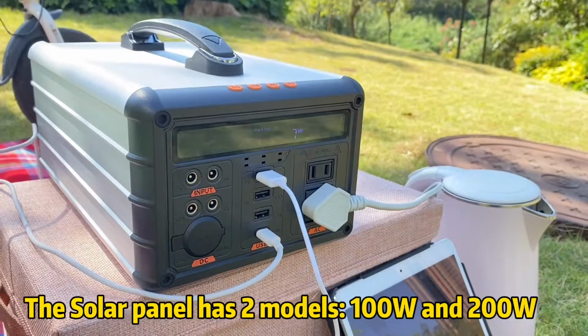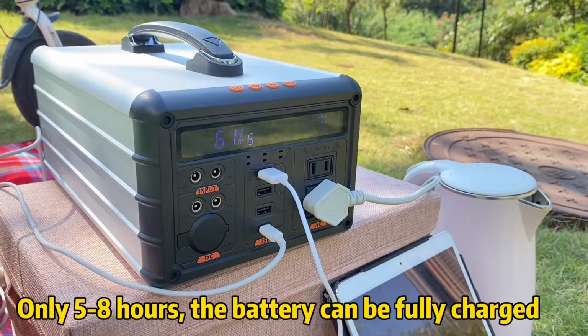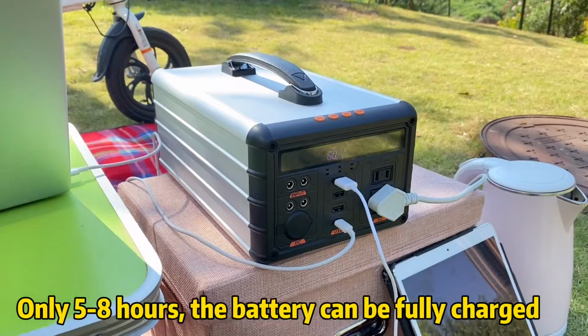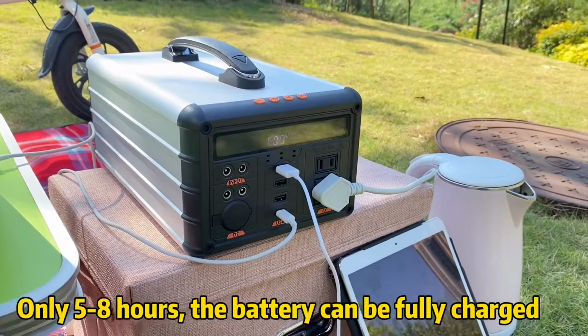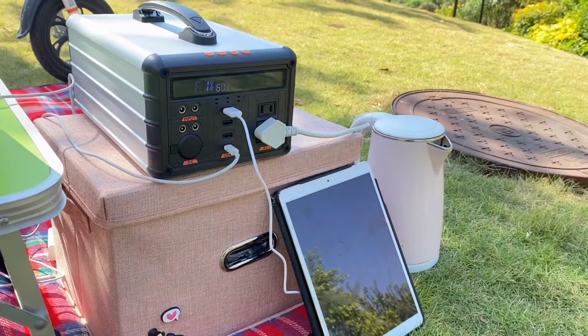The solar panel, we have 2 versions, 100 watts and 200 watts. So solar panel can charge this battery. If we use a 100 watt solar panel, one day it can be fully charged. Of course, we can put 4 solar panels together to charge this power station.